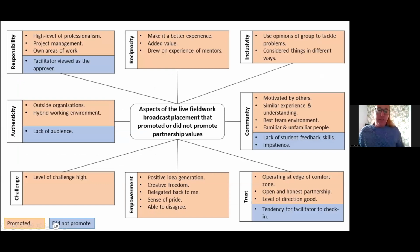And we were also evaluating the placement of a live broadcast, so completing a placement to produce that end result of a live fieldwork broadcast. Were there aspects of it that promoted partnership values, and were there aspects that perhaps didn't? What we found on the whole is that aspects of the live broadcast placement promoted partnership values. Students felt empowered, they had a sense of responsibility, they had a sense of community in what they were doing, and they also felt that there was the right level of challenge. It was high, there were high expectations, but they were able to meet that as well.